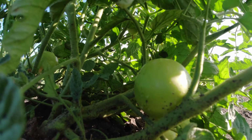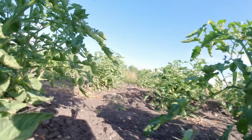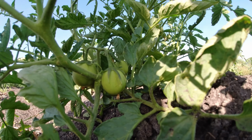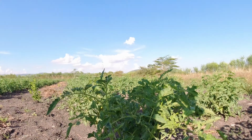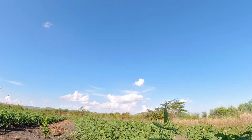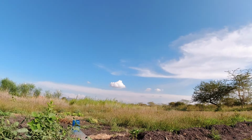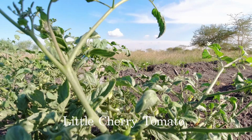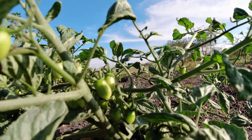The bigger tomatoes are actually very big. Now all I need to do is ensure that I'm not getting any diseases. I'm not getting any diseases at all. But so far, the small fruiting tomatoes are fruiting very well.